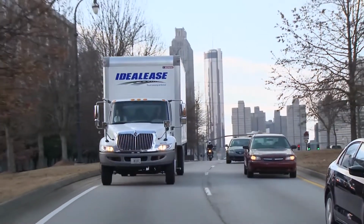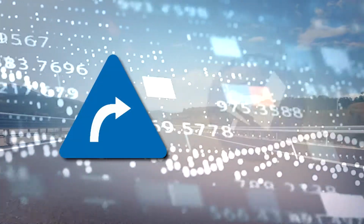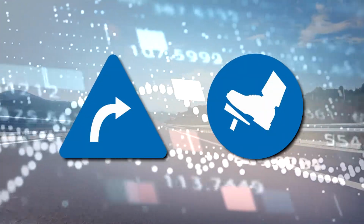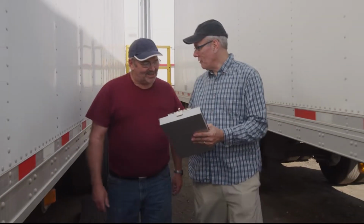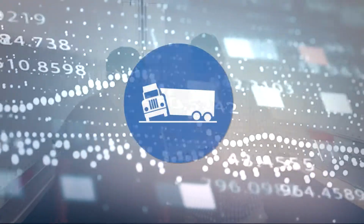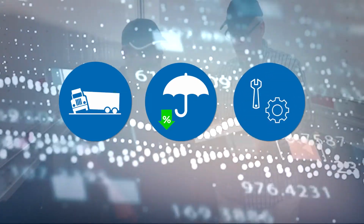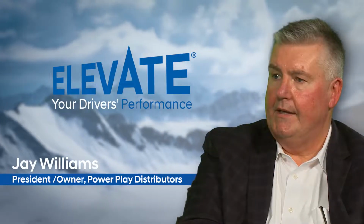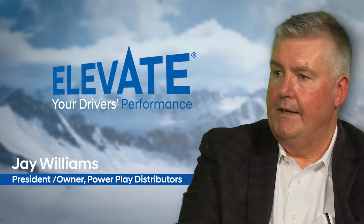Idealease's Elevate program can also enhance fleet safety. By using telematics to identify driving events like cornering and braking, and linking them to driver behaviors such as following too closely, fleet managers can work with their drivers to make any needed adjustments. This can lead to fewer accidents, which translates to lower insurance rates and repair costs. Jay Williams of PowerPlay uses the Elevate Scorecard to bring safety and efficiency to his fleet.